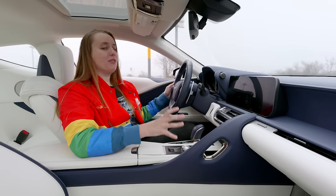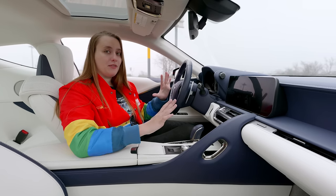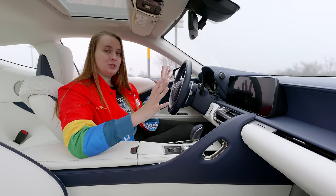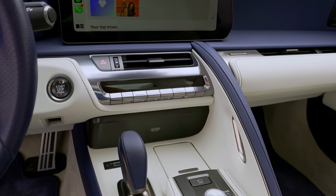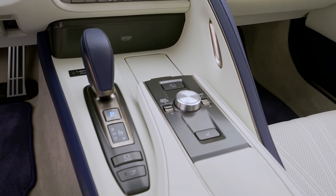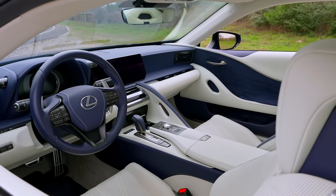Now, if you think about the sales of LC 500s in total, there are not that many of them. And for most of the run of this car, Lexus had a touchpad. So if you get an LC 500 from one of these later years, like this one, you're gonna have an even more rare vehicle without the dreaded touchpad.